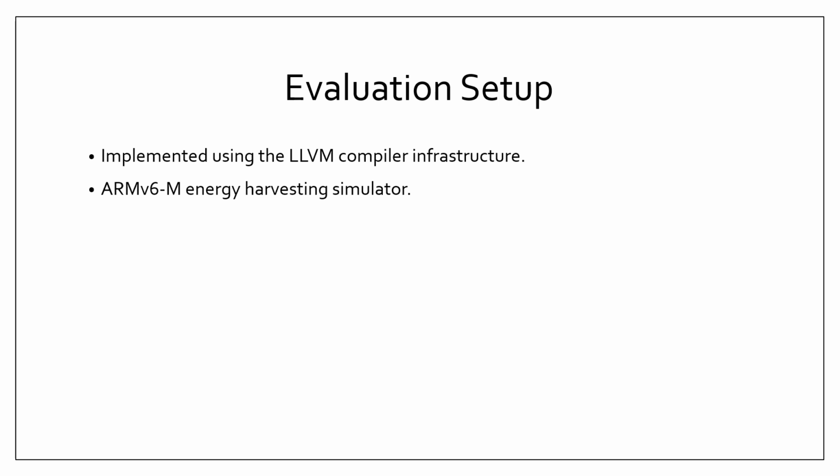Now let's understand the evaluation setup. The compiler implementation is built on top of the LLVM structure. For energy harvesting purposes, a cycle-accurate ARM v6m energy harvesting simulator is used. An energy harvesting simulator is required because of the difficulties associated with developing and debugging intermittently powered devices. Using a cycle-accurate energy harvesting simulator facilitates simulation of failures with a probability distribution that can model the true frequency and effects of power failures experienced by devices in the real world.